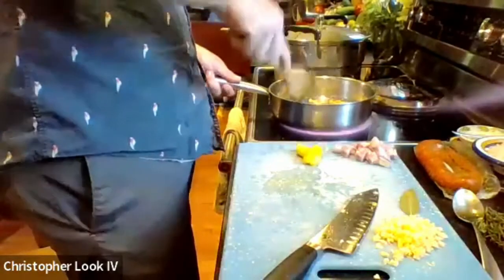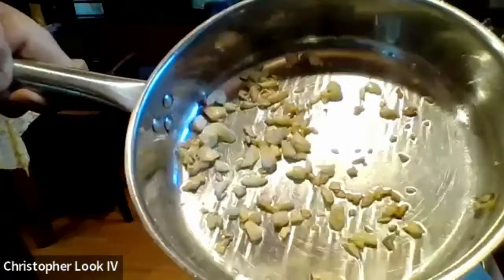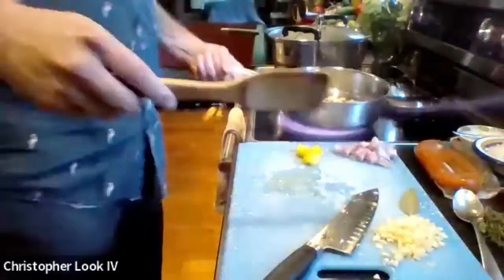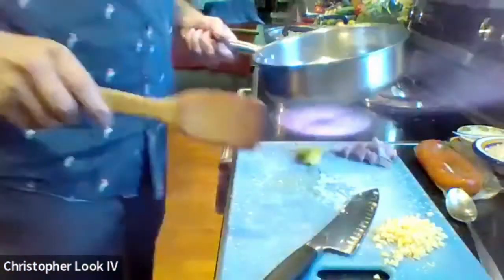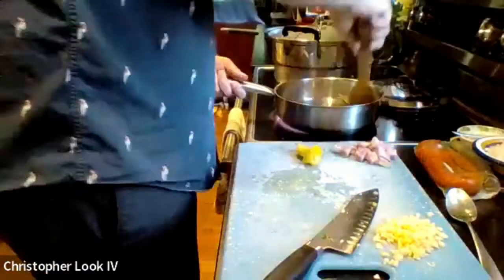Really, really nice smell. So you can see it's already sort of starting to get a little brown there. Hopefully you can see that. So I'm going to go for it right now. We're going in with our thyme and our bay leaf. We're going to toast those. Should be able to hear it snap. I hope you guys can hear that. Yeah, you hear that? That means you're toasting that thyme. That's what you want to do.